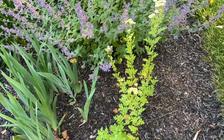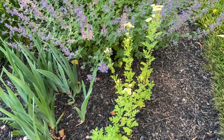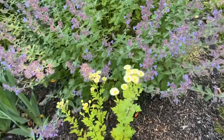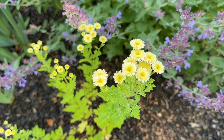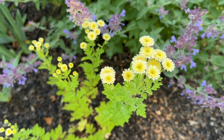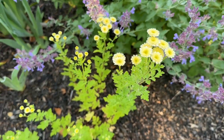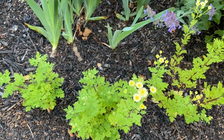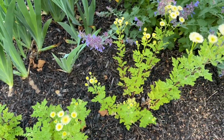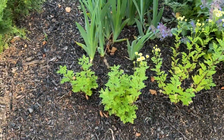These are some feverfew that I had winter sown last year, and they actually overwintered. So I transplanted them over here. And so far, nothing seems to bother them, not the deer or the rabbit. So I'm very happy about that, adding some nice pops of yellow in the garden, and I may have to consider whether or not I actually grow a few more just to add sort of as a border over here or somewhere around the garden.